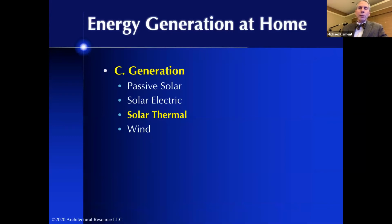Solar thermal is something that had been pretty popular for a while, but with the increase in efficiency of solar panels, solar thermal has somewhat fallen off the radar screen. But as we go to greater and greater efficiencies, I believe that we're going to see solar thermal coming back on the horizon. And lastly, wind.